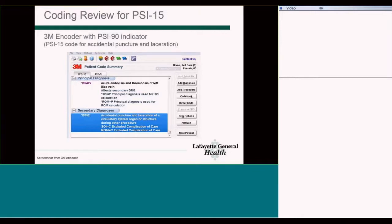This is an encoder with the PSI indicator. As you can notice at the bottom of the 3M window, it is showing the accidental puncture and laceration code.